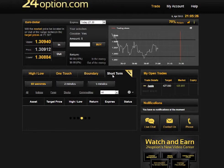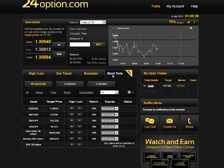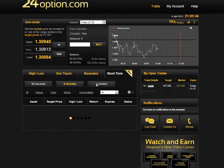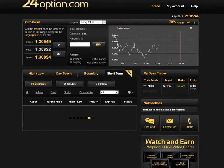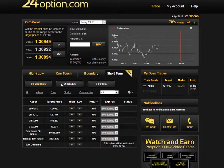Short-term options, they're your classic speed trading options. 24Option recently added 2 minute and 5 minute speed trading. I personally don't like it, as I feel it's more of a gamble. I know there are a lot of traders that do like it, so I guess it's a good feature to have, whether you want to use it or not. The good thing about this is that you can also put in a lower trade size. Again, maximum is also going to 10,000 instead of 50,000. But here the minimum is $5.